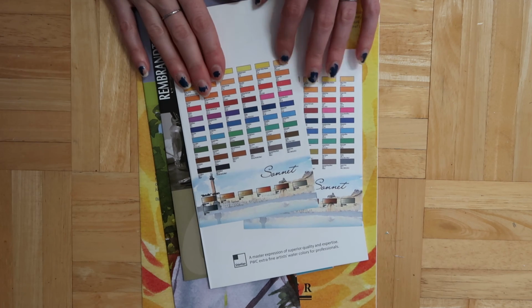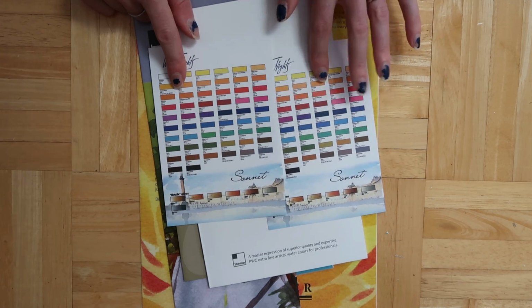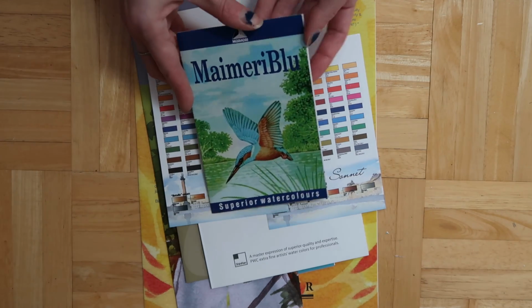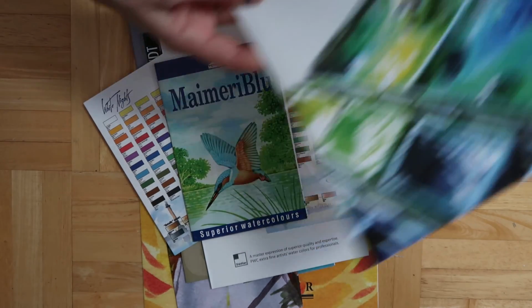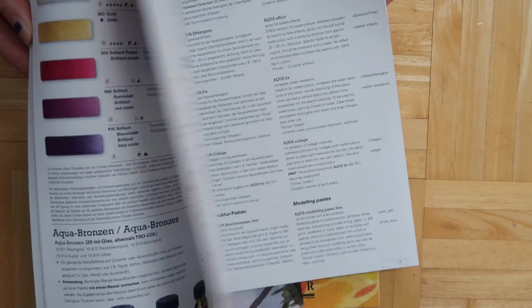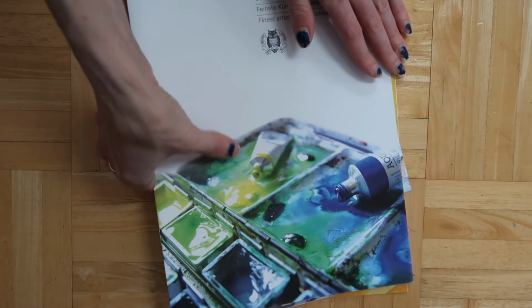So I went ahead and picked up 2, one for me and one for that person. And then I got this one just because I've been curious about it as well. This is an Italian watercolor brand. And of course the Schminke one. You get a whole booklet with all the info in it, which is really wonderful. Definitely very nice to have that. So I got those.